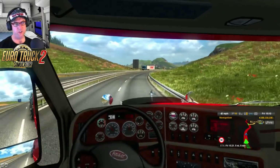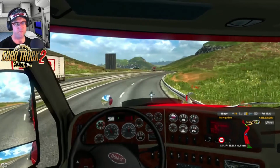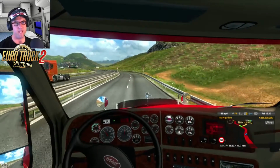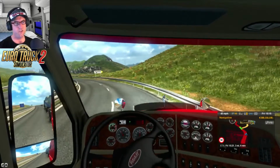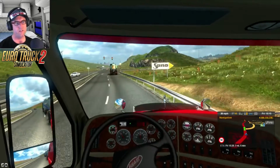Just wish I could get Junior in this more often, but anyway, I can't make him do it, guys. Can't make him do it. But Junior has had his, hang on, slowing down really fast.